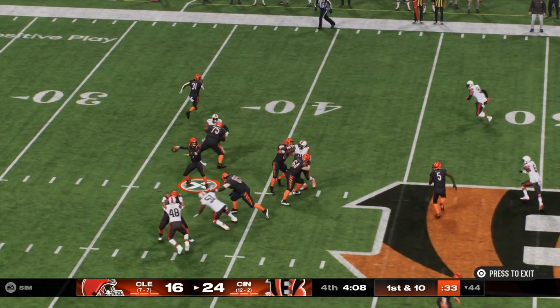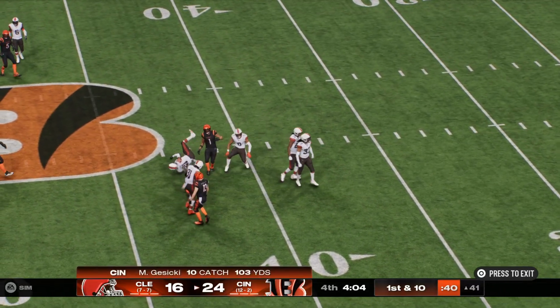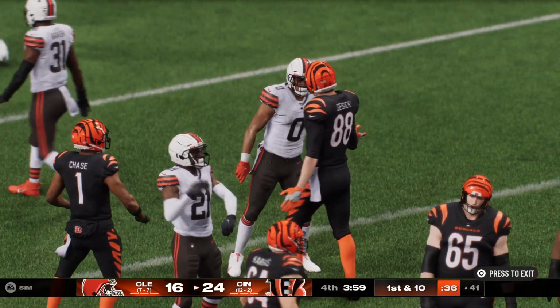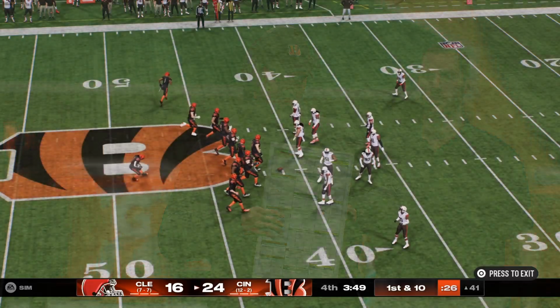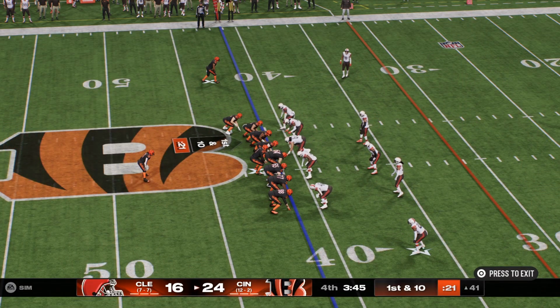Out of the shotgun, Burrow. That's Gesicki. He's got it. And they're going to haul him down just shy of the 40. He picks up 15 on the play. And it sets up a Cincinnati 1st down. One play in, and this drive is already into enemy territory.